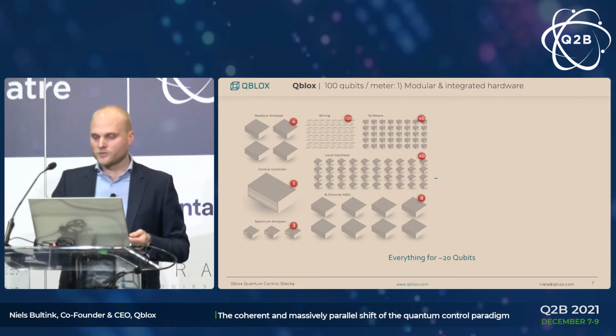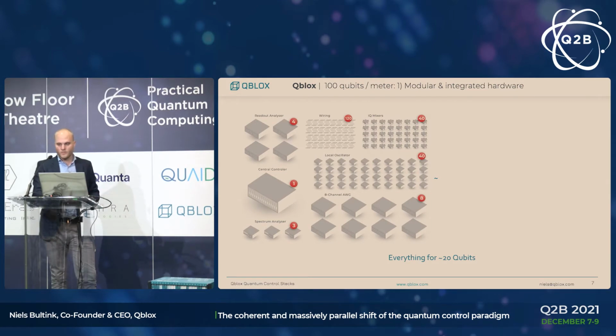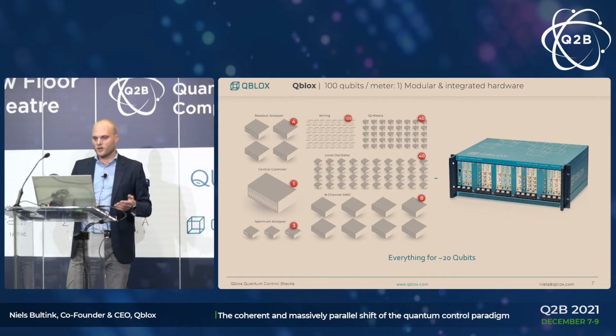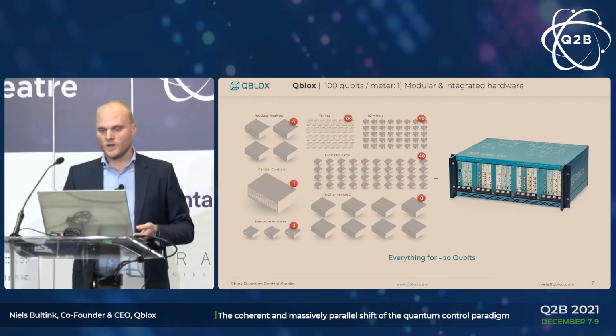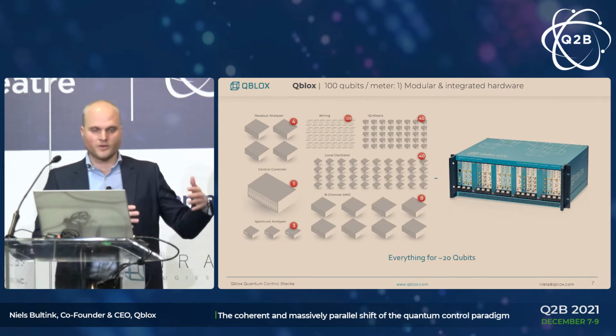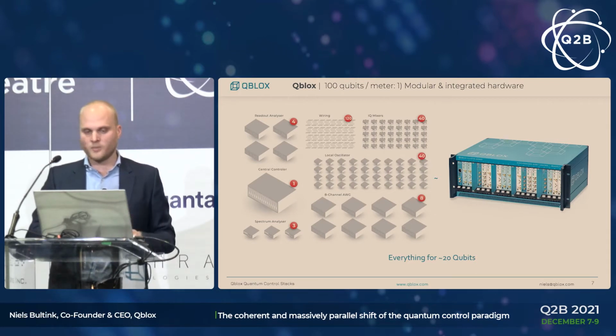And our alternative solution to that is standing here right next to me. This is called the cluster. And this has all of these instruments combined into one modular package. This modular approach does not just allow us to do this for a 20 qubit setup, but it also allows starting small and gradually building up a setup towards a larger and larger application.